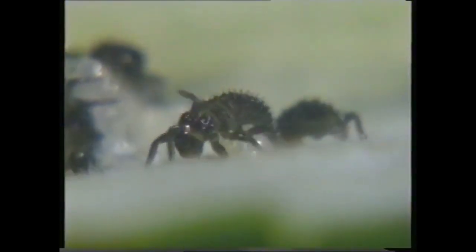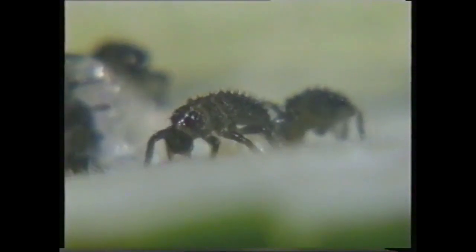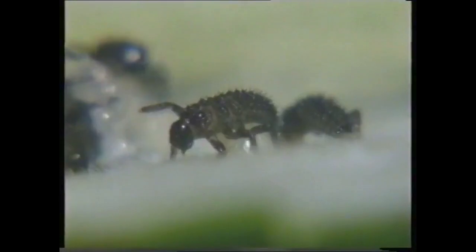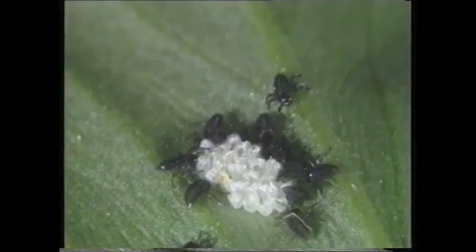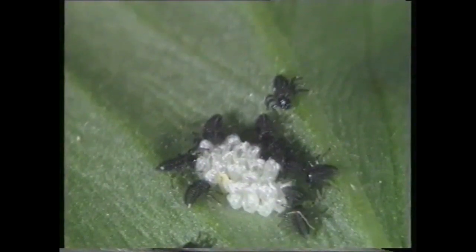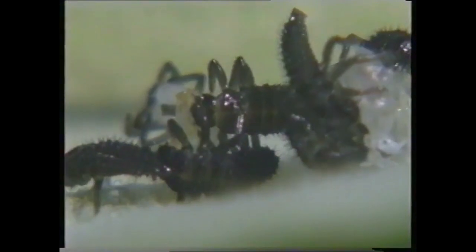After 4 days, we have hatched. Although we look quite big here, we're actually very small, only as big as a pinhead. We stay for at least a day by our eggs and get as much nourishment out of them as we can. I'm afraid, at this stage, we don't look very pretty, do we?